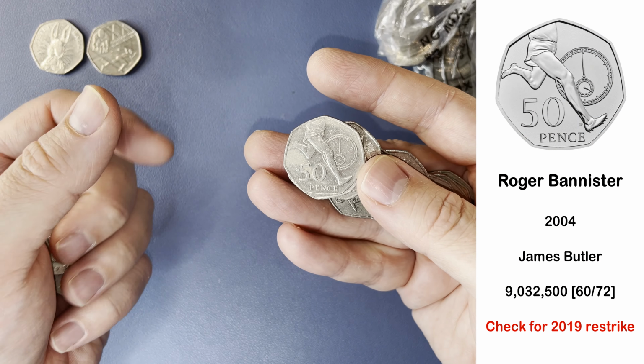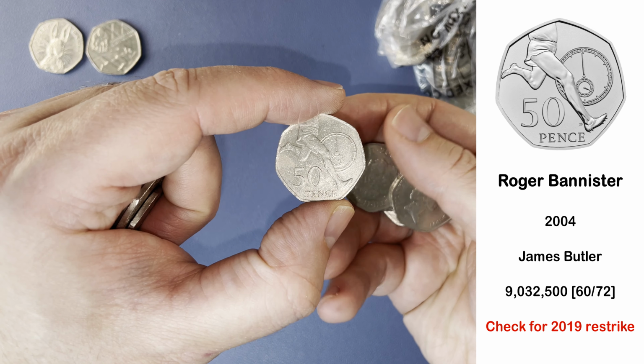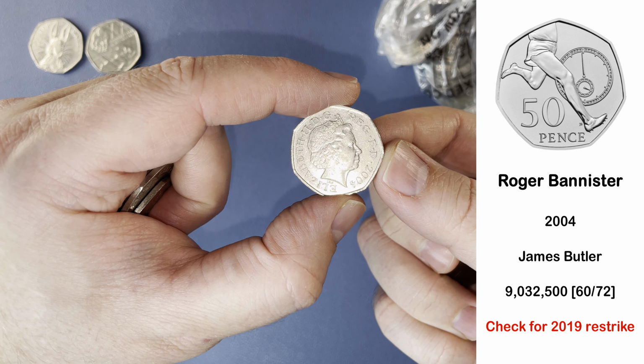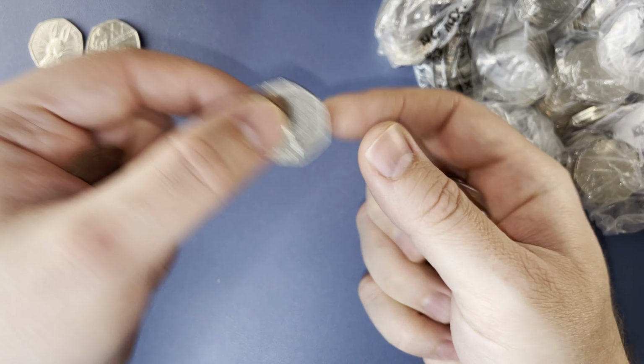Quickly followed by Roger Bannister. So in itself, this one's a very common coin. However, it was restruck in 2019 for the collector set. So worth just turning it over, checking the date on the obverse there, 2004. That is the original circulating version.